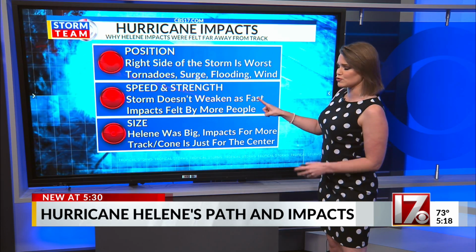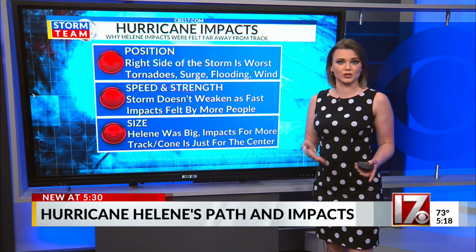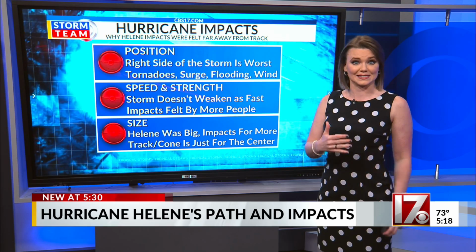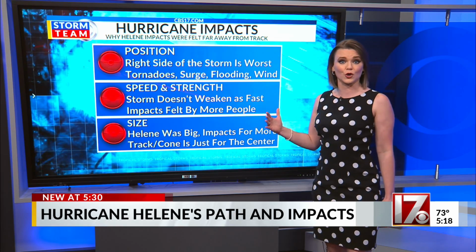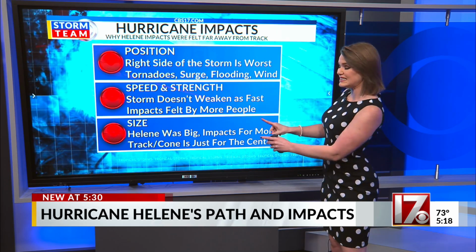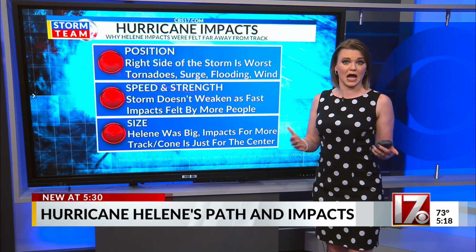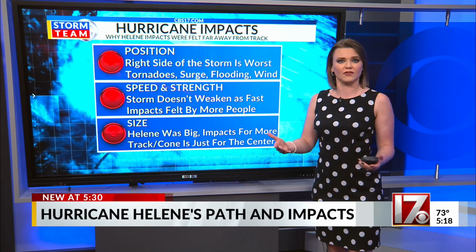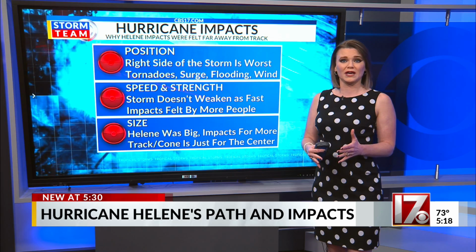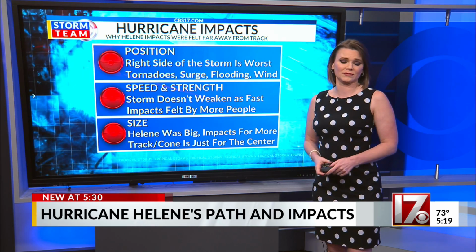But Helene was also a fast mover, which is normally a good thing. But as soon as a tropical system moves over land, it starts to weaken. But because it was moving so fast, it stayed a hurricane even hundreds of miles away from the coast. So those hurricane impacts were felt by more people. Also, Helene was large. The wind spread out hundreds of miles from the center, meaning hundreds more miles of people felt Helene's impact. And remember, that forecast track in the cone we show you is just for where the center of the storm could go. It is a forecast cone, not an impact cone.